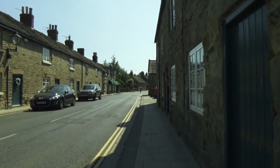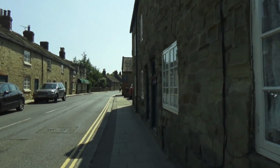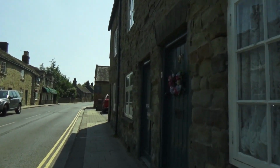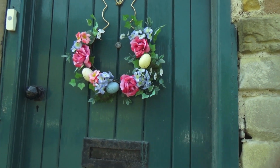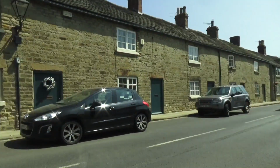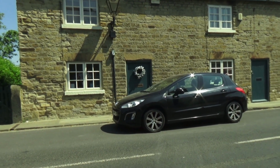There must be a reason for all these door dressings. Is there some festival for it or whatever? They're absolutely gorgeous. I can actually report on totally positive things today.